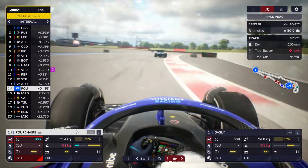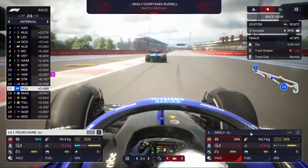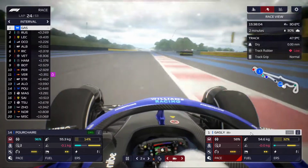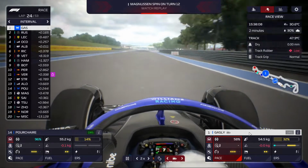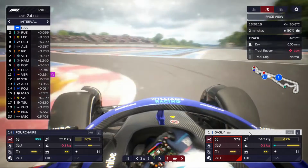Yellow flag in sector 3. Somebody's obviously spun. Gasly overtakes Russell. Oh my god, we are leading the French Grand Prix. Not for long, mind you. I'd imagine George will blow down past us here pretty quickly, and he doesn't.